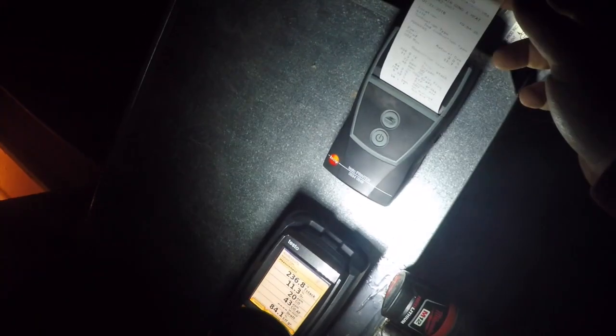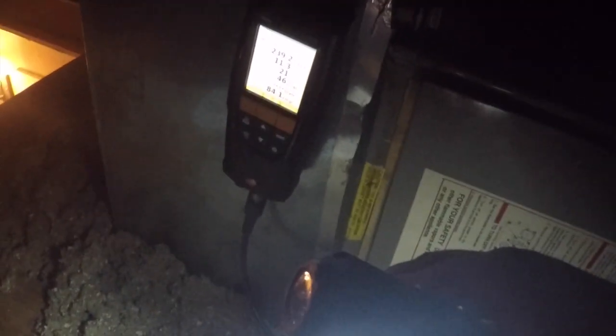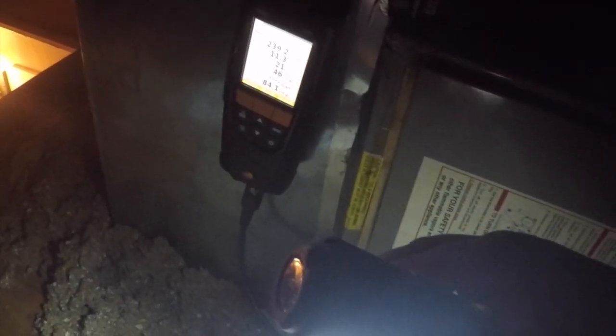Finally figured out how to work this printer. So this is my first printout. That's it. I'll leave that with her. Well, I don't know. I may reprint that. Our CO's dropped. Well, no, it's hanging in there. I'm good with that.